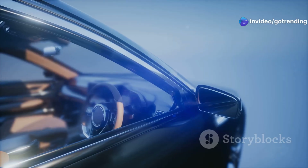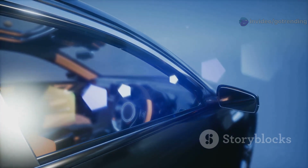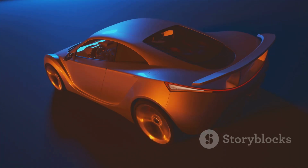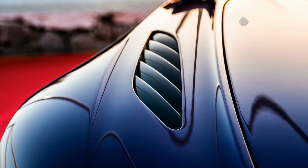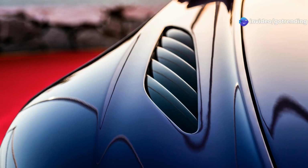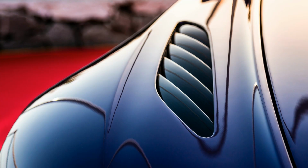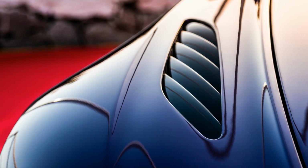Chapter 5. The Bugatti Chiron, quite simply, automotive lunacy at its finest. And now we arrive at the main event, the pinnacle, the Bugatti Chiron. This isn't just a car, it's a work of engineering art, a testament to what happens when you give brilliant engineers an unlimited budget and tell them to defy the laws of physics.